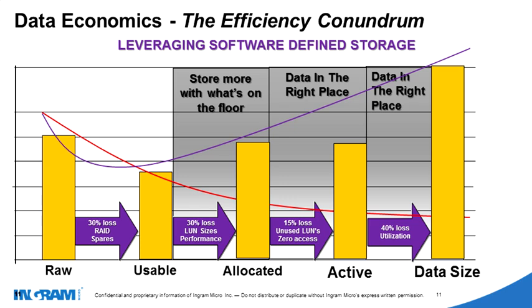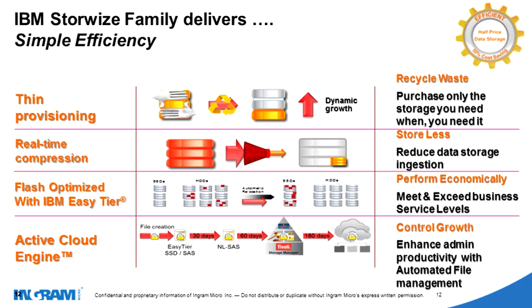I'm going to put the data in the right place. I'm going to use the Active Cloud Engine to move things around, as well as Easy Tier to automate the promotion of hot data into a higher tier of storage. And I'm going to stop storing so much because I'm going to be able to take things out of the path by doing deduplication and also compression. So you can see our curve is much better once we have all these things in place and we leverage the software-defined storage architecture.